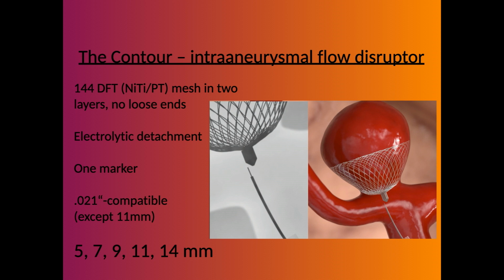So the Contour consists of 144 wires. This is a very, very dense nitinol mesh, and it is placed at the neck of the aneurysm. And then you see that the sizing up to 11 is 0.21, and the 14 is 0.27 microcatheter. You see how it should be positioned at the neck. And it will disrupt the flow into the sac. Next slide.